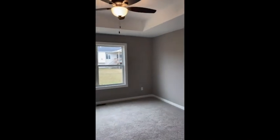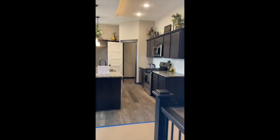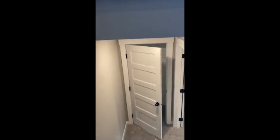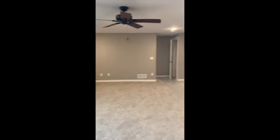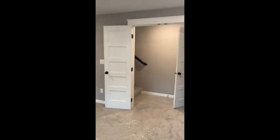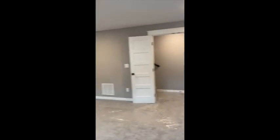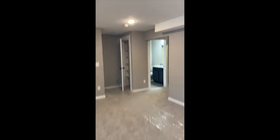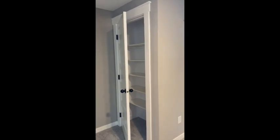And then this plan also has a finished lower level of about 786 square feet. As you come down the stairs, there's a storage closet right at the bottom of the stairs. And then it opens up into your family room with an egress window. So nice finished space. The really nice thing about downstairs is those double doors. So easy to get furniture down, and then also you can shut those off to maybe block some noise down here, or if you're not down here, to save the heat upstairs.